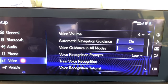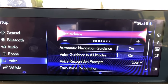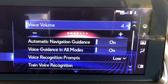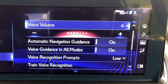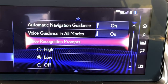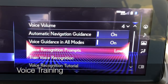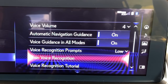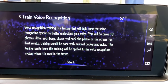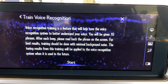Coming to voice settings, you can adjust the voice volume for navigation. You can also make customizations to turn on or off automatic navigation guidance, voice guidance in all modes. You can customize the voice recognition prompt amount to low, high, or even off. If you would like to train the system to better recognize your voice, take a few moments in a quiet place to repeat 10 phrases. Just click start and the system will take you through the tutorial.